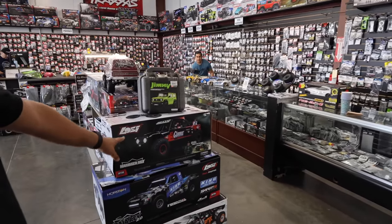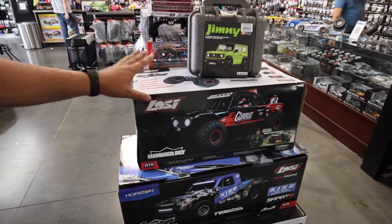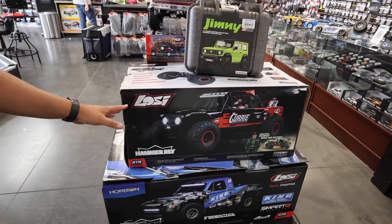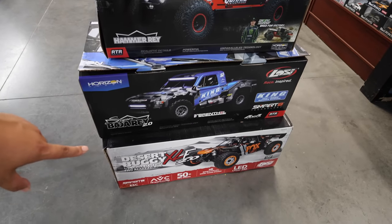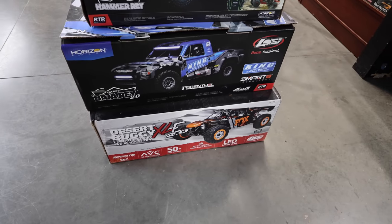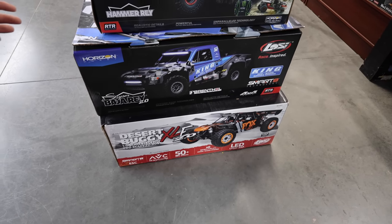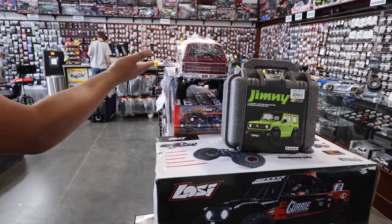We'll start here. These are their larger vehicles. This is the Curry Hammer Ray. I haven't done a review on one of those either. I probably need to eventually. And then they got the big old Fox Desert Buggy XL. Anything licensed, obviously I'm a big sucker for. The FMS Jimmy. Look at this beautiful, beautiful beast.